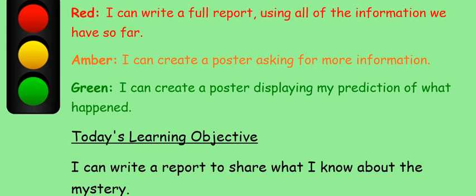And finally, the red group, your challenge is to achieve this learning objective here. It says, I can write a full report using all of the information we have so far. So you've got quite an important job of not just requesting more information, but giving a very detailed description of what we know so far.